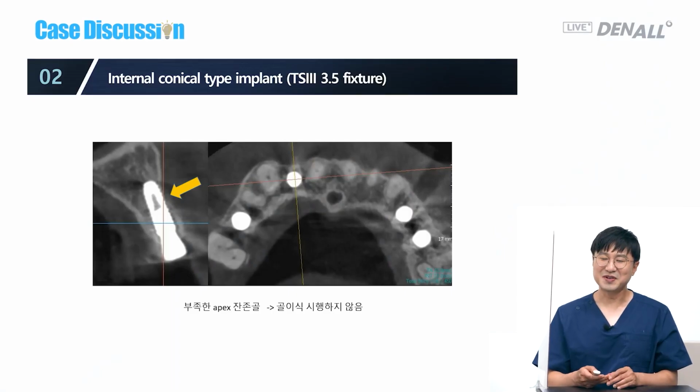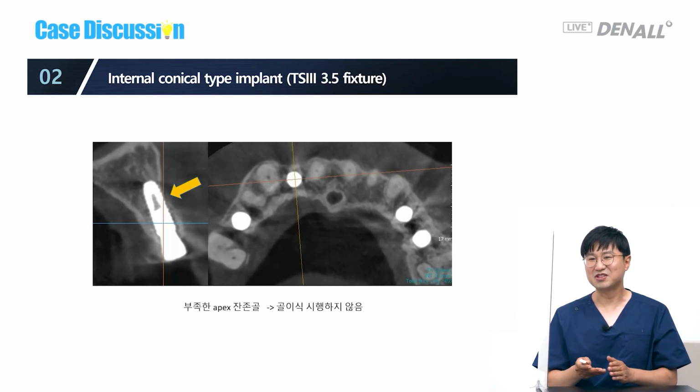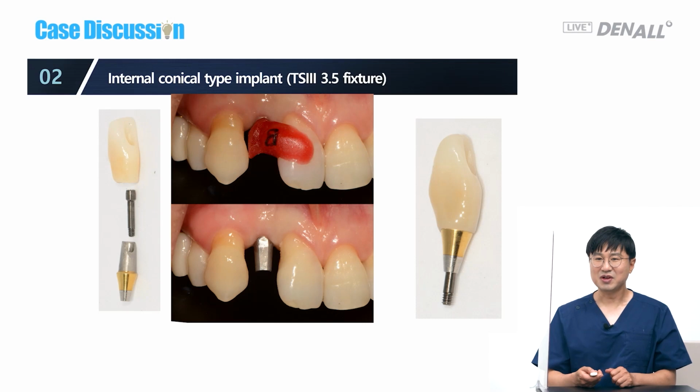Sometimes this problem occurs. If the palatal bone is too hard, implants sometimes get placed too palatally. At the apex, there's hardly any bone left, and the marginal bone is 1 millimeter. So this is the limit for not doing a bone graft, and I didn't do a bone graft here. It is slightly buccally inclined. It is placed where ER type is enabled.